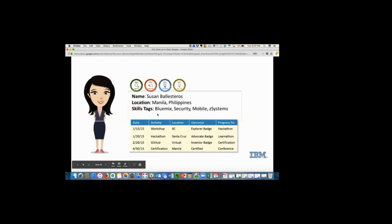So here's an example. There's one IBM employee who has those 4 badges. You can see who has that skill set and how they can get involved in different activities that the employer has going on.